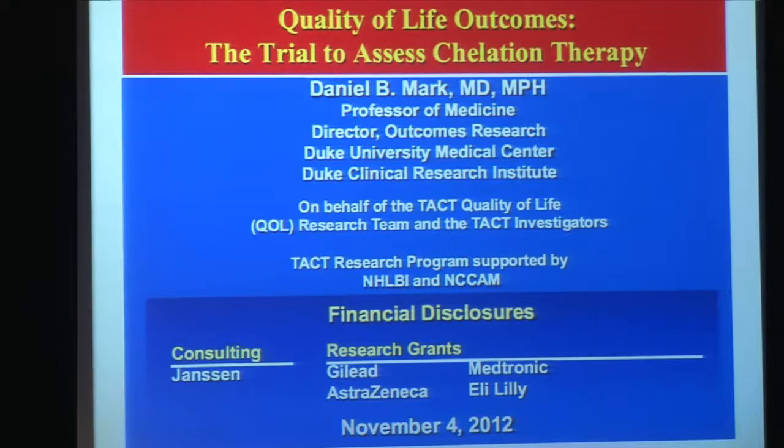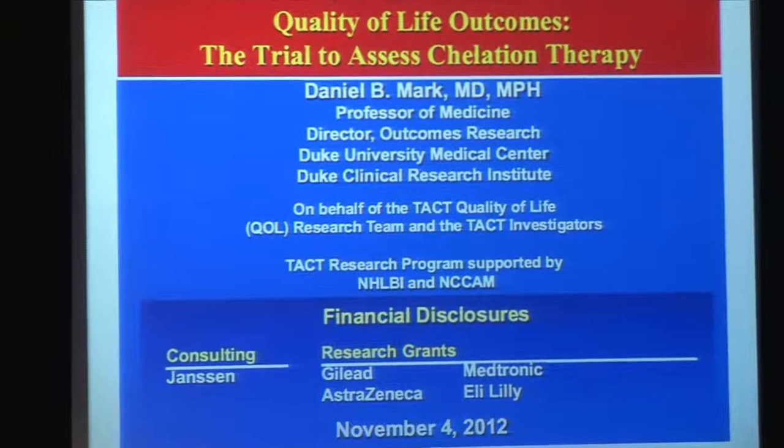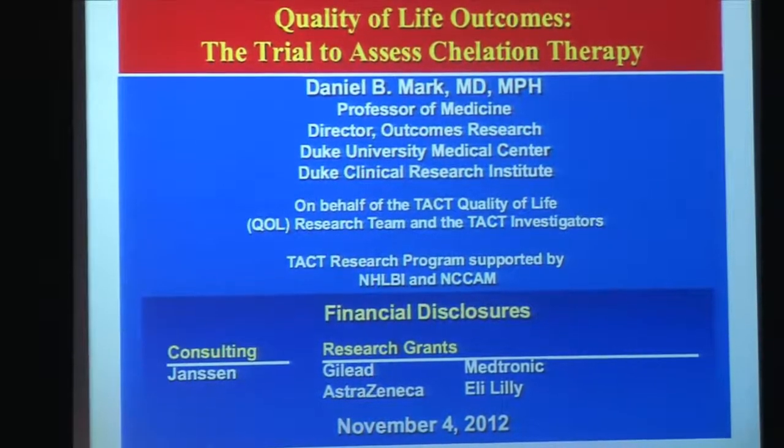The slide shows my disclosures. I'm privileged, on behalf of the TACT research team and the TACT investigators, to present the quality of life outcomes of the trial to assess chelation therapy. TACT, as you've already heard, was supported completely by the NHLBI and NCCAM.